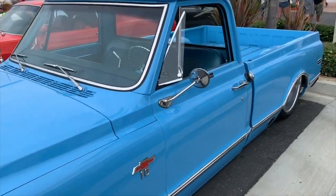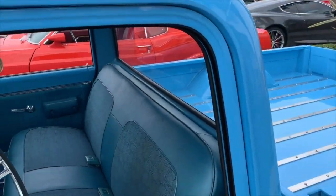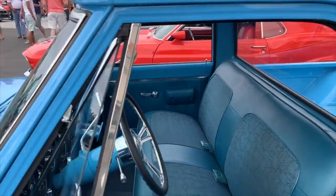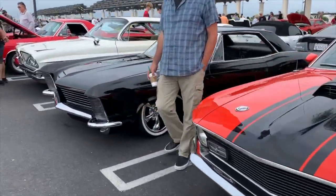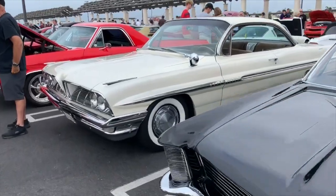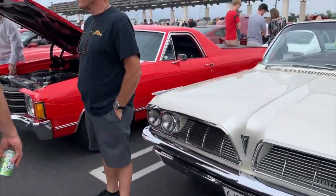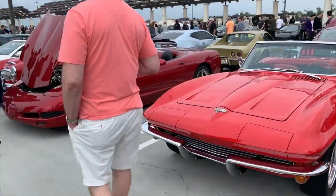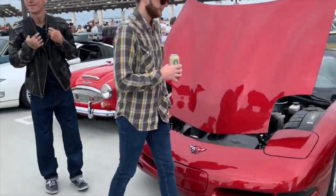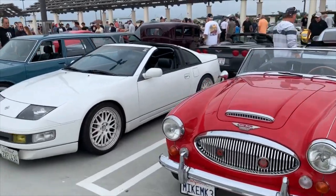This is nice. Beautiful colour. Just a stock looking interior, which I love, except for the steering wheel. Very nice. Mustang. It's nice in that orange. Beautiful 65 Rev. Bonneville. El Camino. And then it's already Corvette. Couple of them side by side. Beautiful little Austin Healey right there.